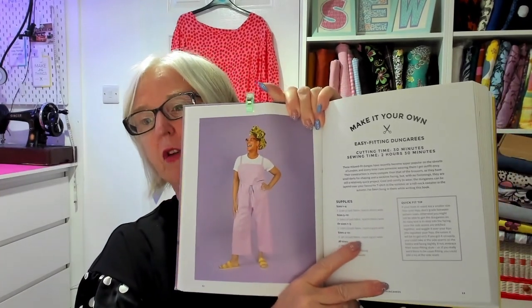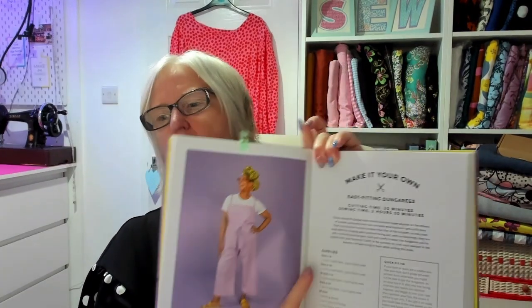So I made the dungarees. So the pattern, I didn't realise actually, because I've made loads of the trousers of this, but when Michelle was talking, she said it's the Tilly and the Buttons Savaya dungarees from the Make It Simple book, and I know lots of you will have this at home. And I was like, oh, so I've got that. I've got the pattern already printed. Let's give it a go.